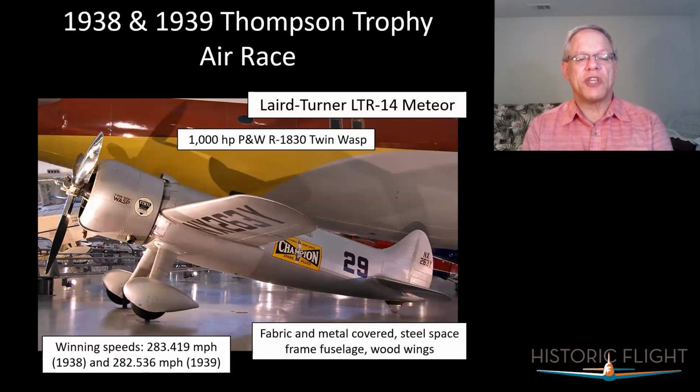And you can see that it was capable of rather good speeds, though it did have 1,000 horsepower on the front end. And that aircraft right there is in the Udvar-Hazy Center at the National Air and Space Museum out of Dulles Airport. Thankfully, it survived without any mishaps. I think the fabric got burned off it in a fire one year, but that was about it in its history.